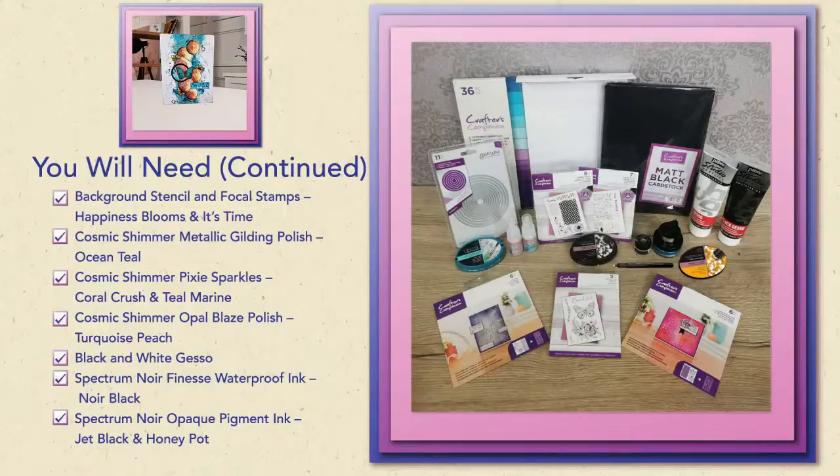Cosmic Shimmer, I've got the gilding, I know lots of you bought this, the metallic gilding polish, and we're going to use it as a paint. I used Ocean Teal, but again, if you've got a different colour, substitute it for your colour. The Pixie Sparkles, again, I picked Coral Crush and Teal Marine. Different colours, doesn't matter. All right.